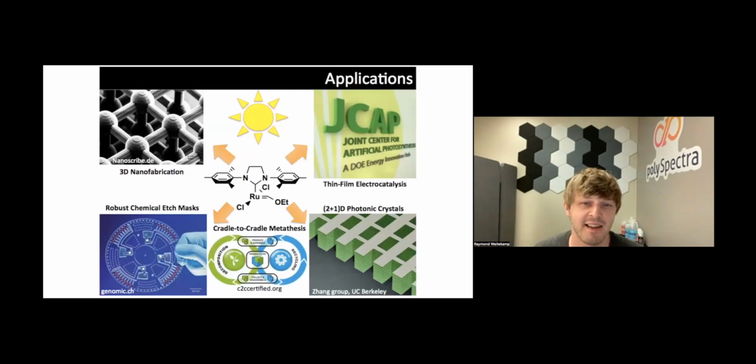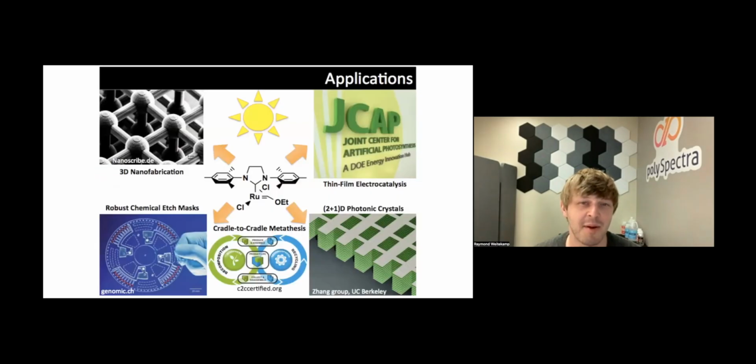And again, this idea of, okay, this system would take the functional group tolerance of the Grubbs catalyst system, which is really a big part of why Bob won the Nobel Prize, and now apply this to patterning. And so we were going to do artificial photosynthesis and metamaterials, cradle materials, micro MEMS devices, 3D nano fabrication, all of this stuff with one thing. So anyways, that was just a little bit about where my head was at.